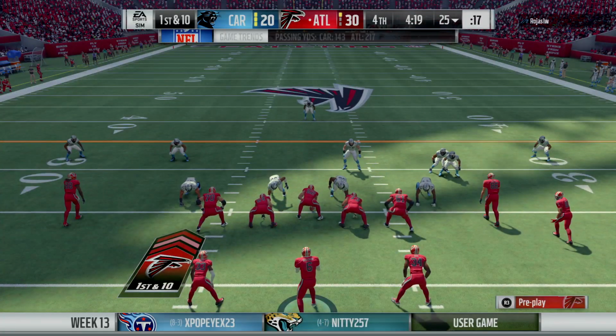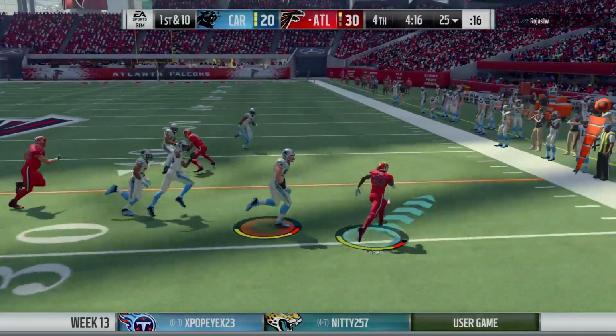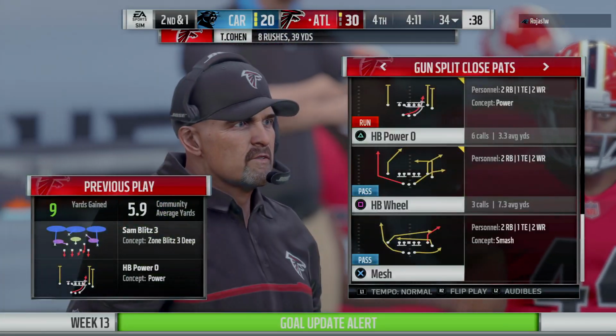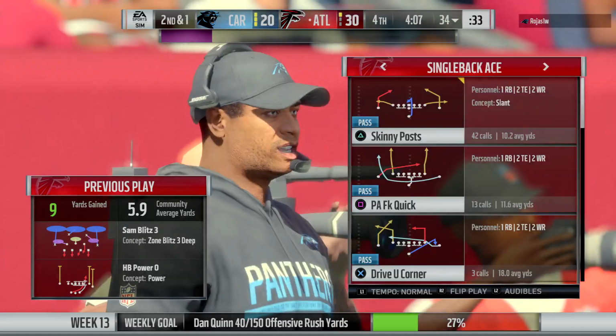Detroit! Set! Boom! Landed! They'll run it now out of the gun. And he'll take this up near the 35, maybe the 34. Give him 9 on the carry that time, and they're set up with a 2nd and 1.